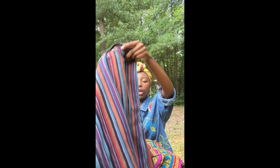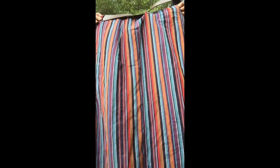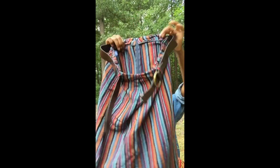Okay, my next item, I just love it. I love the pattern, and it is this skirt right here. This skirt, I just love the way it looks, but it's too big. But I'm gonna hold on to it, see what I could do.